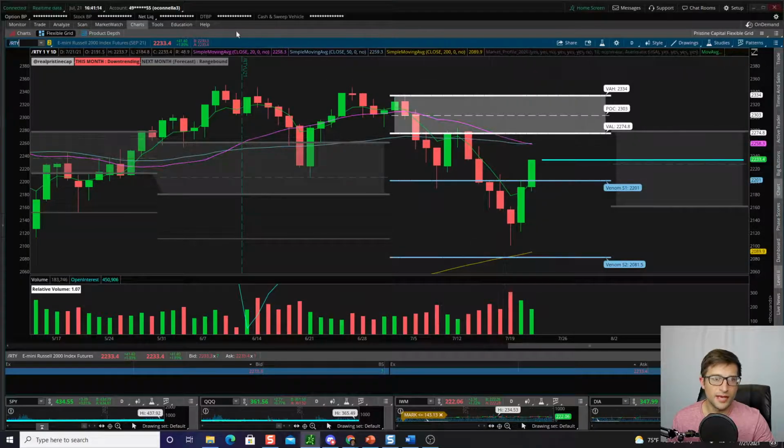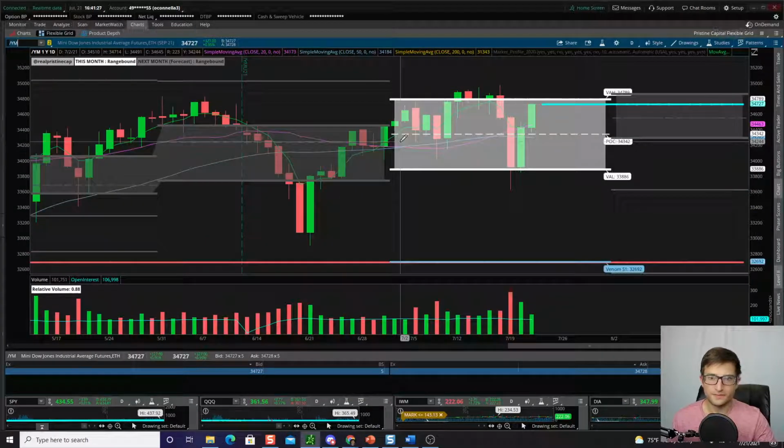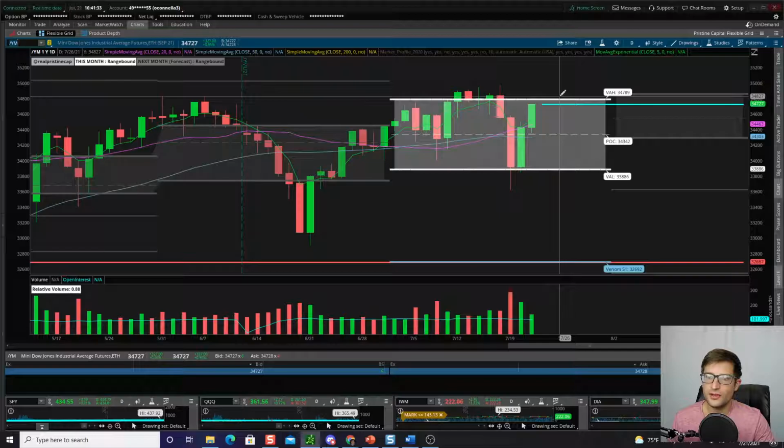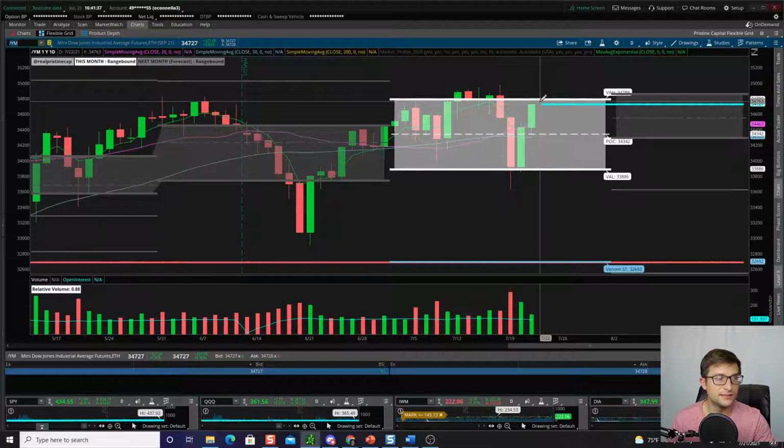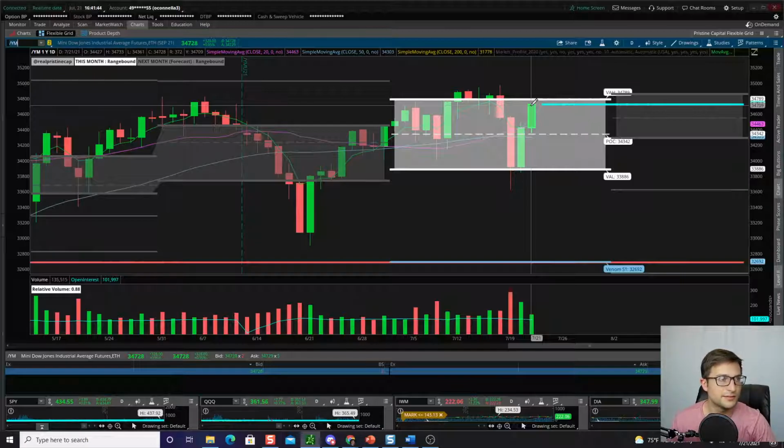But even the small caps, they're having the most powerful rally. Small caps have rallied over 6% in a couple days. Pretty astounding. And lastly, Dow Jones up 0.95%, and we're closing in on this monthly value area high. So really all of the indices look pretty great. And today, we had the Dow Jones really shining and the Russell 2000 really shining.